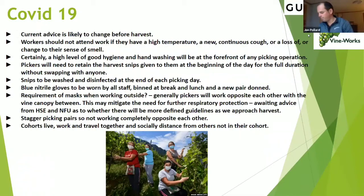Thanks, Joel. As Joel mentioned with the health and safety side of things, legal requirements, this list here isn't exhaustive, and it's really just to ensure that you've got the basic points there. But obviously I'm not trying to teach anybody to suck eggs. We're all sensible people, but just a quick run through here.